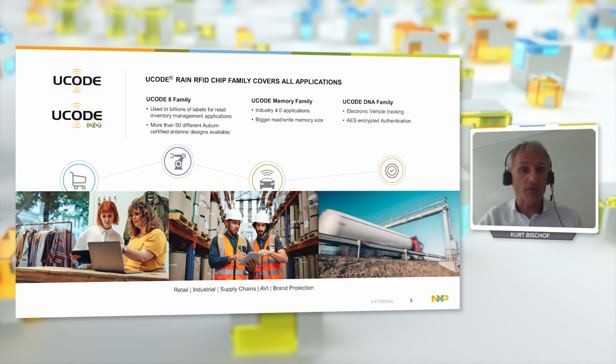NXP provides the chips. We are a semiconductor company. With our UCODE 8 family, we already provide the chips that are in use in billions of smart labels that are used by retailers for inventory management applications. We also have chips that have more memory that are used for Industry 4.0 applications where you want to store more data directly on the chip and not just on the internet.